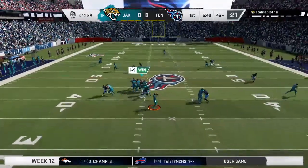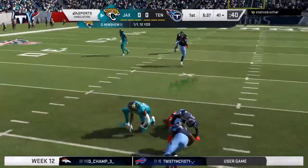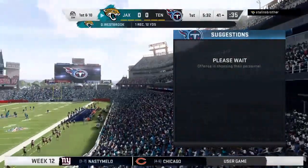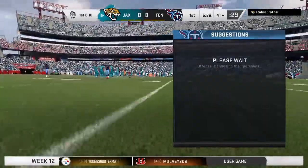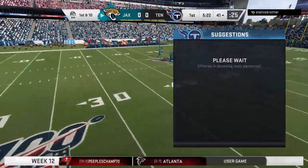On 2nd down and 4, Minshew. That one complete to D.D. Westbrook. And they're well past midfield, just a yard or 2 shy of the 40. I think it all came together there. In-breaking route, drove it with excellent pace. Money throw right there to move the sticks.